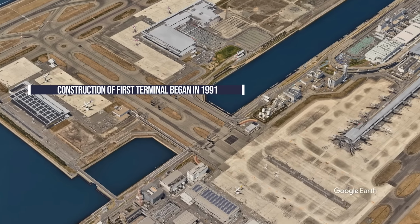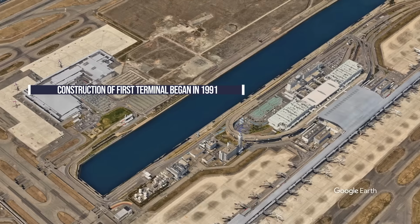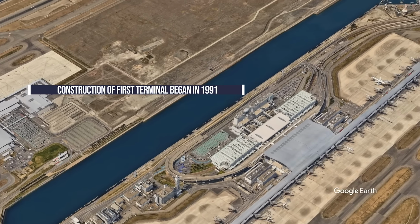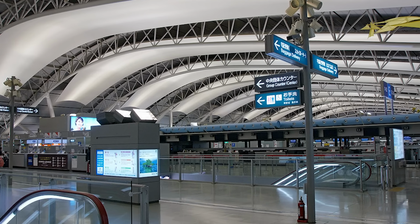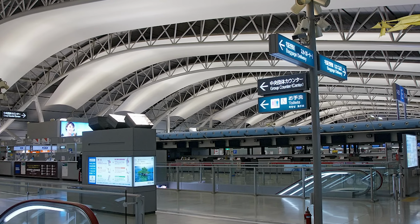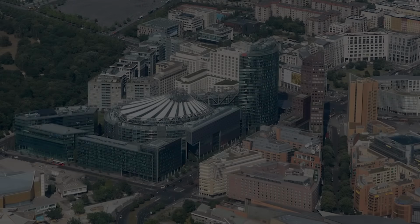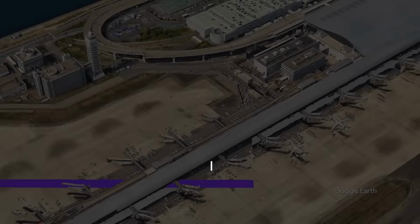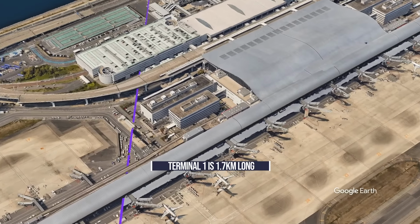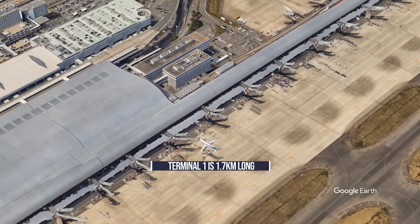Construction of the airport facilities and terminal on Island 1 began in 1991, with one runway and terminal initially built. Italian architect Renzo Piano designed the main terminal building. Other projects designed by Piano include the Pompidou Center in Paris, Potsdamer Platz in Berlin, and the Shard in London. Island 1's terminal is an impressive 1.7 kilometers in length, making it the longest terminal in the world.